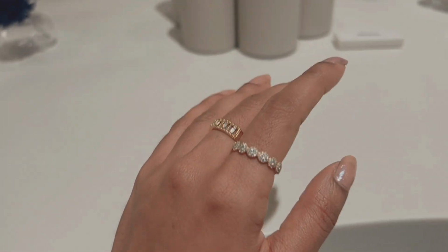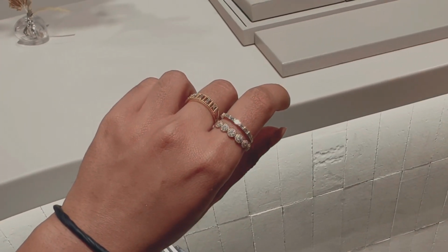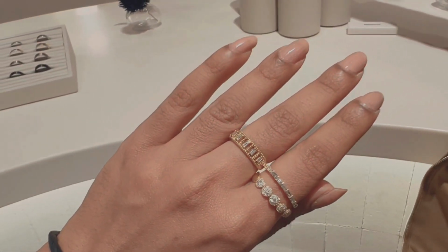I love their concept that they keep everything open so that everybody can try their jewelries. You don't even need assistance, which is amazing. So you can test and try everything that you want. And obviously there are sales associates. They are there to help you all the time.